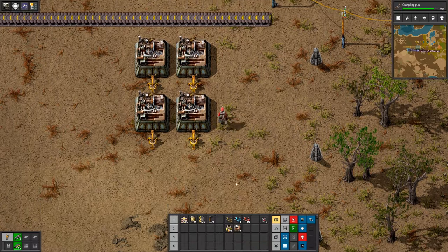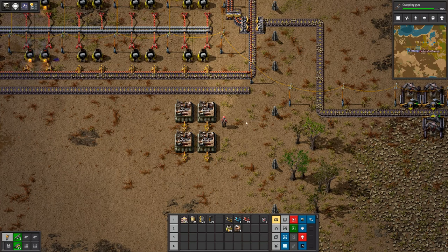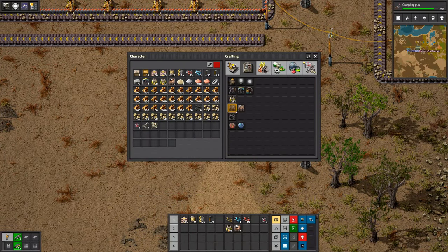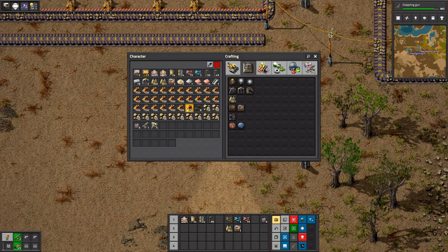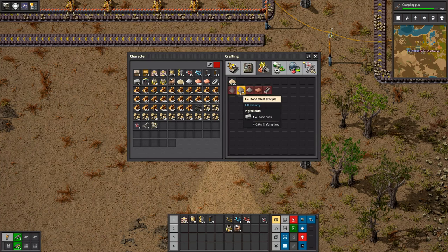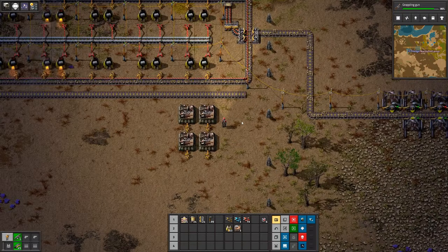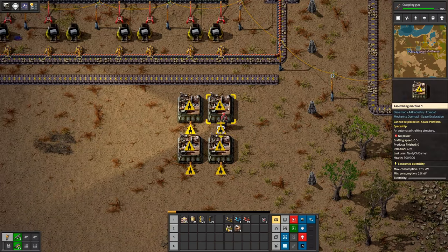Oh, I need stone brick now. Run out of stone brick. That's not far off, but. So wait a minute. So here we don't actually need the tower. Or the second one. No. Well, we do. Now. Okay. Fair enough.